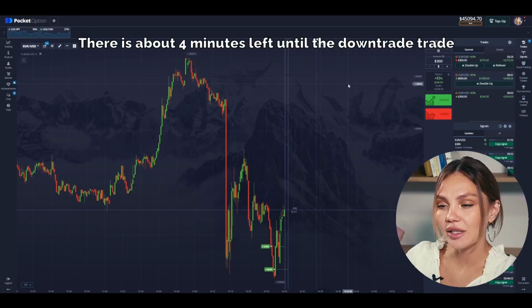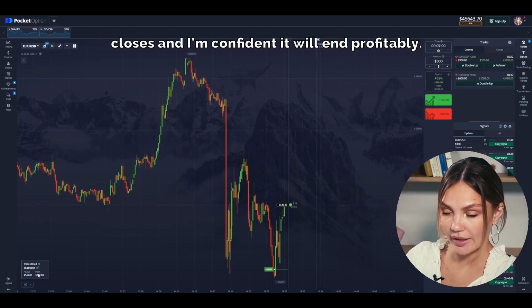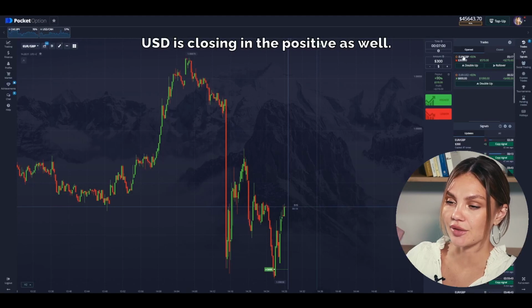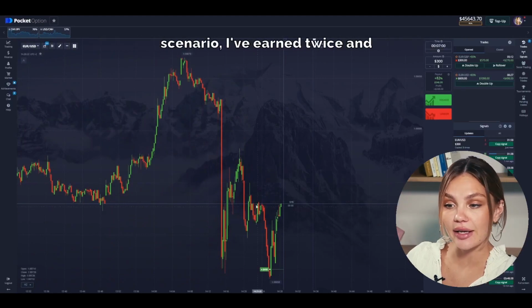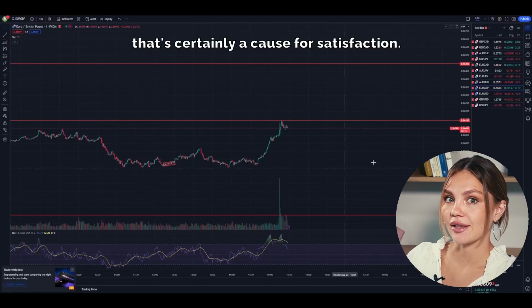There is about 4 minutes left until the downtrend trade closes, and I'm confident it will end profitably. Alright, the second trade on Euro and USD is closing in the positive as well. There you go. I've made a profit. Interestingly, from a single currency pair and a single scenario, I've earned twice, and that's certainly a cause for satisfaction.